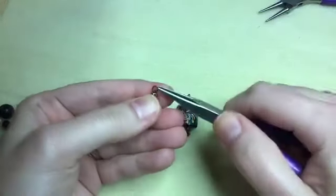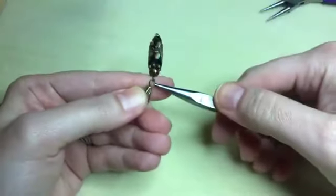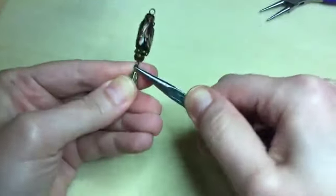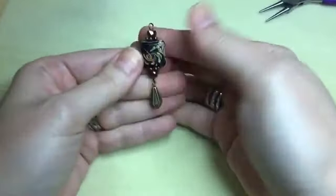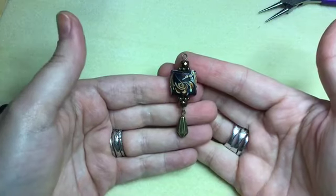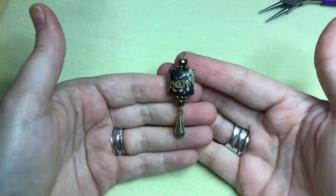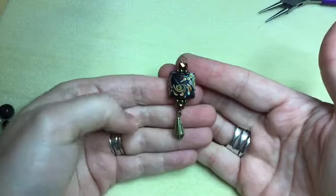Okay, I am going to go ahead and attach this guy to this one. So this center portion is going to be ready to go. This is going to be the center point of our necklace. And like I said, if you want to use a tassel here, you absolutely could. The tassels look really cool with it. So it's really kind of up to you. I just love that metal bead, so that's what we're going to go with.